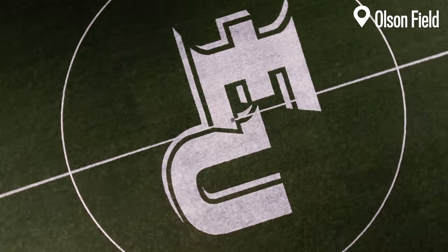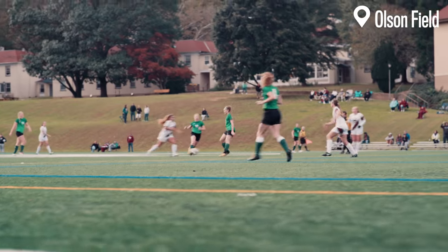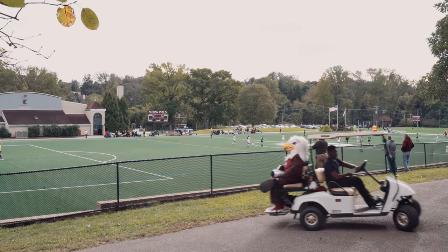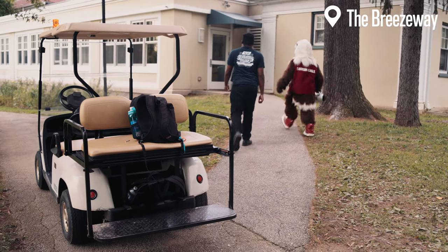This is Olsen Field, where Eastern plays in D3 MAC conferences. The turf is open to athletes and non-athletes. Here at Eastern, when you want a late night snack or want to rock a game of foosball, you come to the Breezeway. It's a little quiet right now, so this is what it looks like later today.